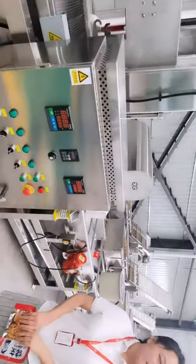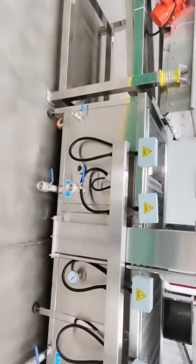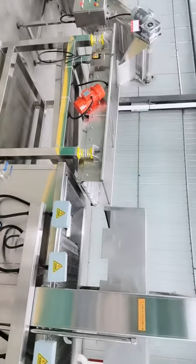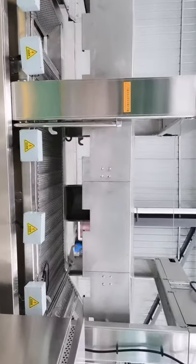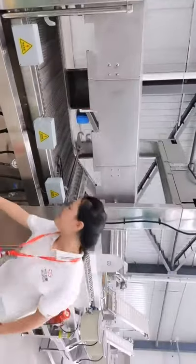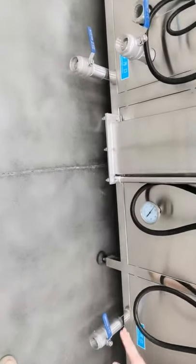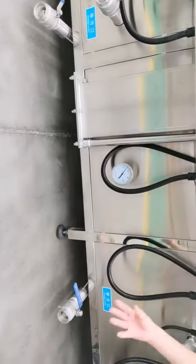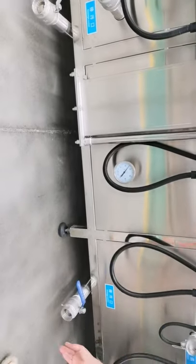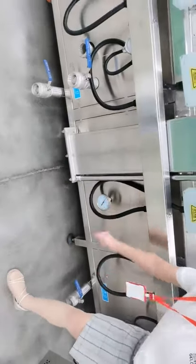So now have a look at this machine again, the details of the deep fryer. You can see this hole, and at the bottom there are two holes. These two holes are for discharging the residue, because some residue will be produced when frying peanuts and other nuts. We will discharge it through these two holes. And this is the temperature meter to show the oil temperature.